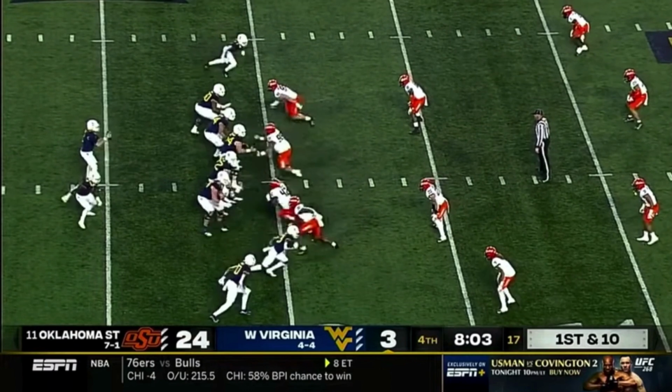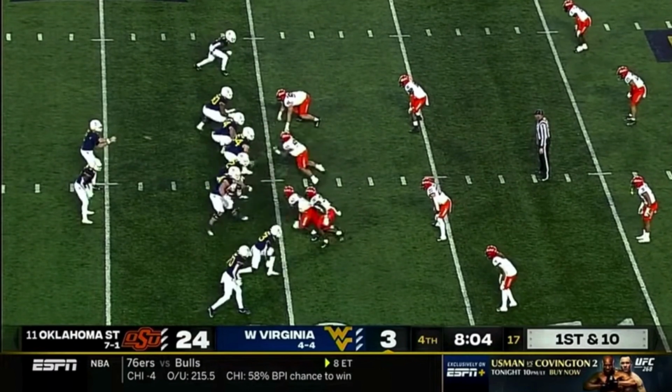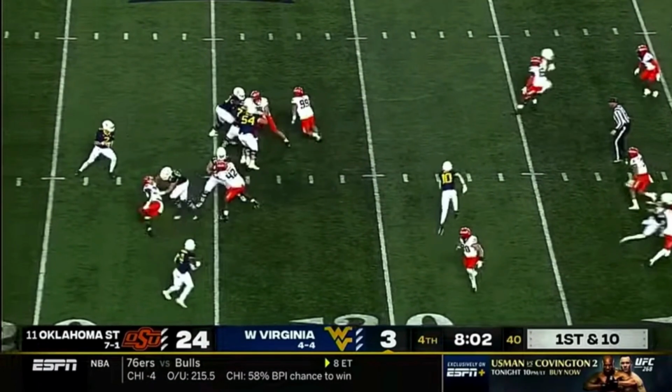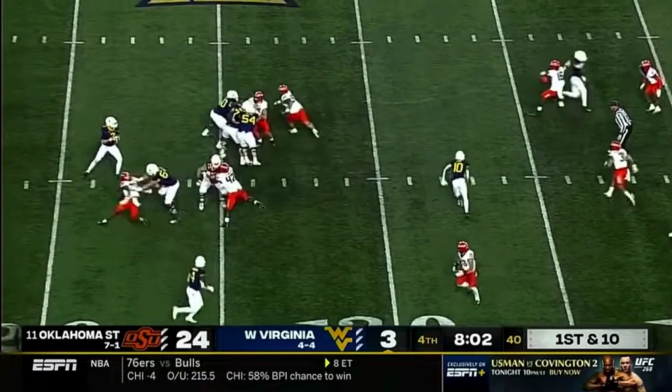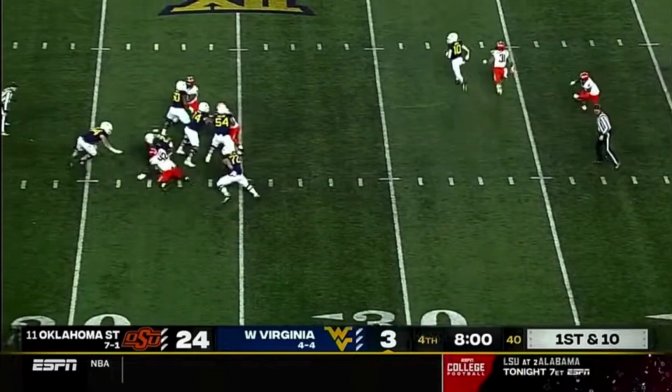But here you just see the one-on-one ability of a Colin Oliver. What makes him special? Not only the schematic things that Jim Knowles does, but here you see it, right? Just the bend. Watch him get low. There, that is impressive, right? The athletic ability and the bend to just go down there. He doesn't even need the rip move and gets down on him. And that's just the sign.